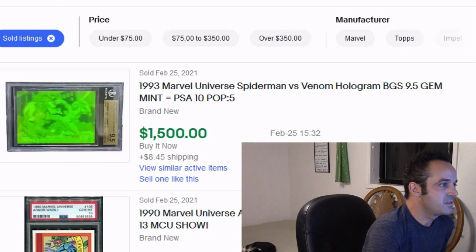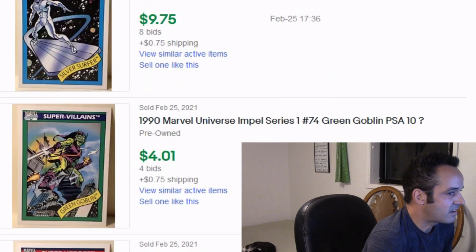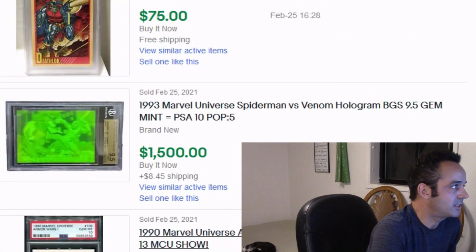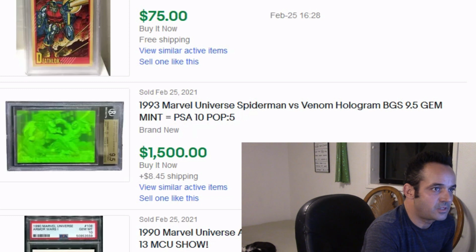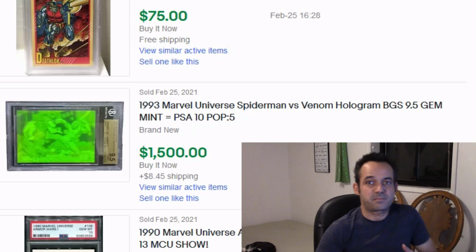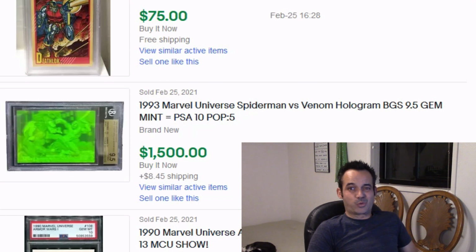Next, we have the last purchase that's happened, unless I refresh the page here. Oh, okay. So we got other stuff that's ended. If we look here, we got Marvel Universe, Spider-Man vs. Venom, hologram, and this is from Beckett. 9.5 gem mint, and they put it's equal to a PSA 10. Population 5, $1,500 somebody bought it for. Buy it now. It's a cool looking card.